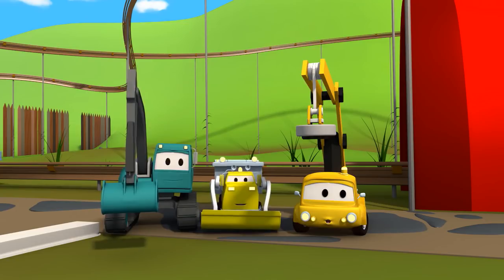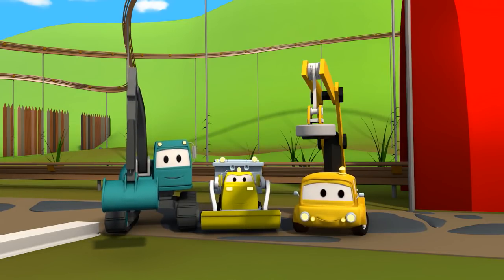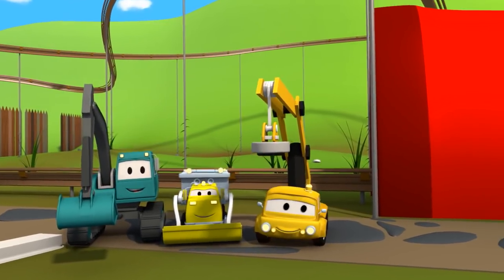You fixed the old roller coaster really well, Construction Squad. Now it's safe for everyone to play on again. Nice work.